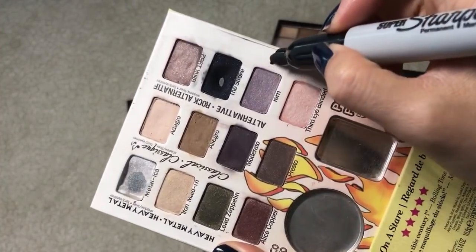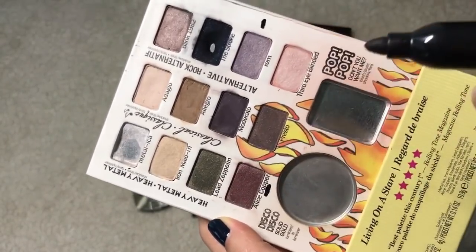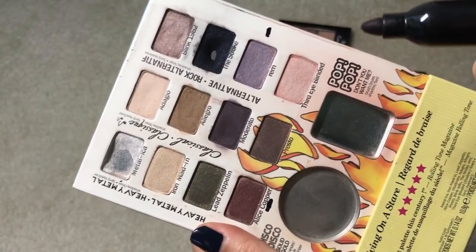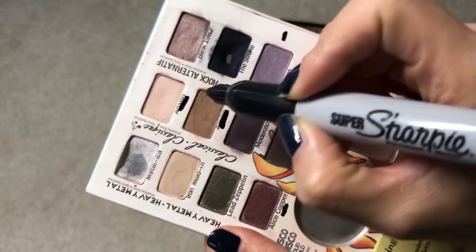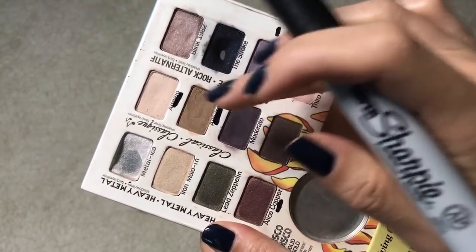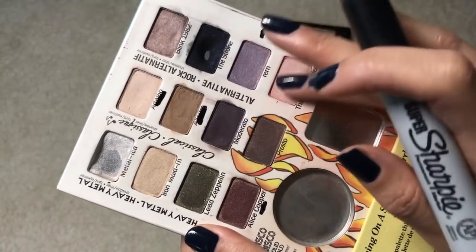So I'm keeping this one, and I'm also keeping this reddish one right here. Do I want to keep anything else? I think just for the sake of it, I'm gonna keep those two matte shades because they do work really well, and we always go through those shades pretty easily anyways. And the rest of the palette, I will just get rid of it.